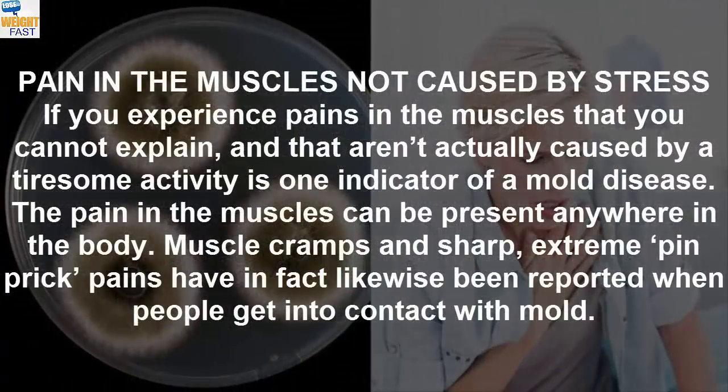Pain in the muscles not caused by stress. If you experience pains in the muscles that you cannot explain, and that aren't actually caused by a tiresome activity, it is one indicator of a mold disease. The pain in the muscles can be present anywhere in the body. Muscle cramps and sharp, extreme pinprick pains have in fact likewise been reported when people get into contact with mold.